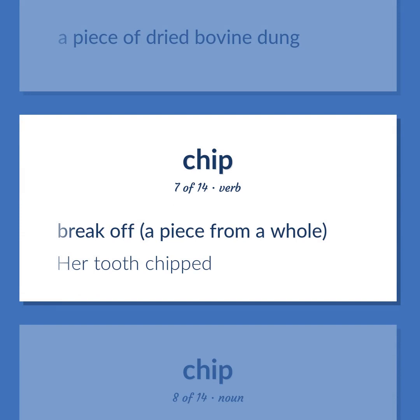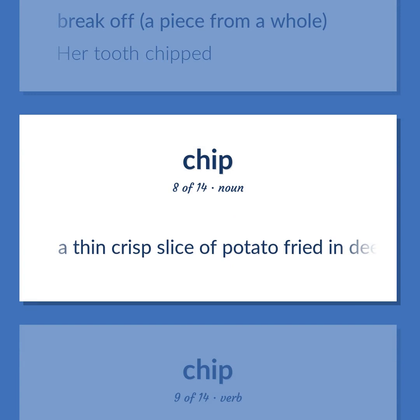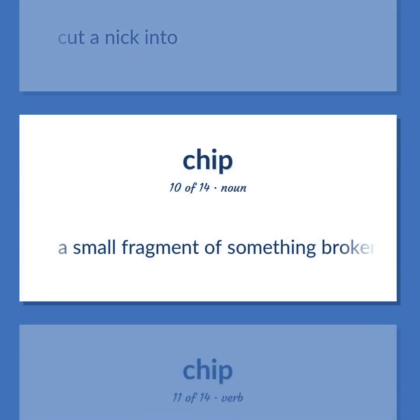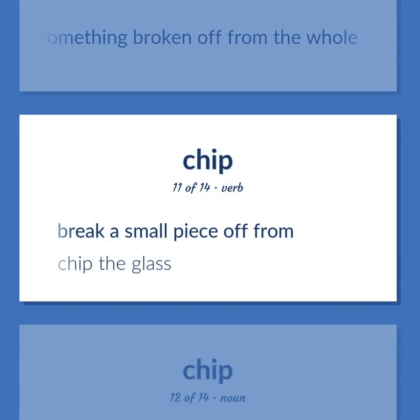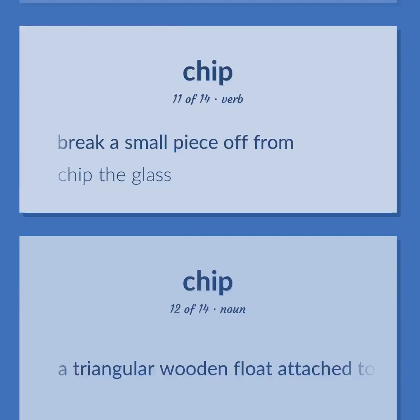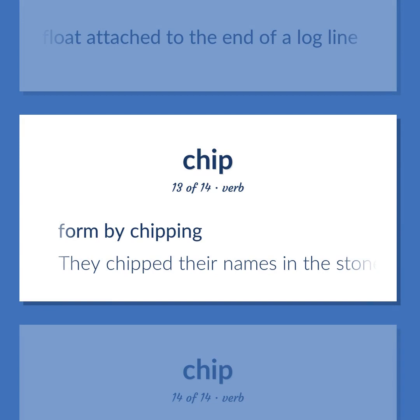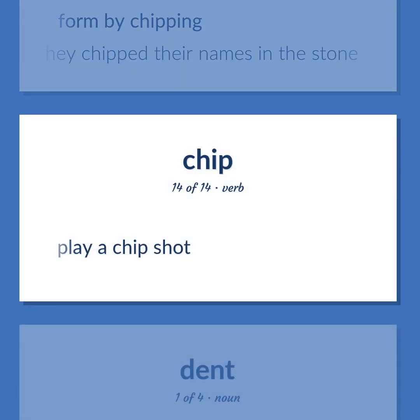Break off a piece from a whole. Her tooth chipped. A thin crisp slice of potato fried in deep fat. Cut a nick into. A small fragment of something broken off from the whole. Break a small piece off from. Chip the glass. A triangular wooden float attached to the end of a log line. Form by chipping. They chipped their names in the stone. Play a chip shot.